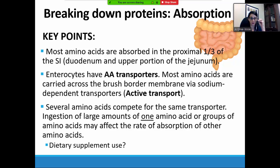Okay, and so when you do that and you kind of flood the system with one particular amino acid or one group of amino acids, this is when you tend to see issues with absorption of other amino acids, particularly those that share transporters. So if you're consuming too much leucine, you're going to not absorb the isoleucine and valine. And that's a problem because all three of them are essential amino acids that our body does not make.